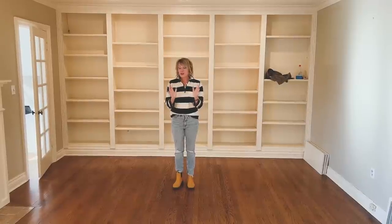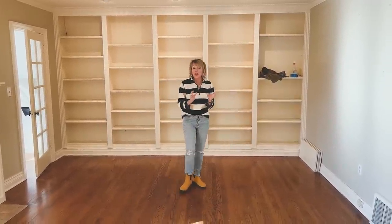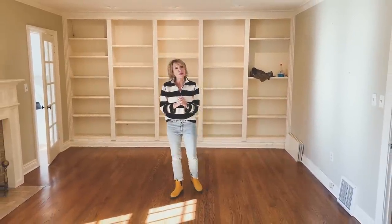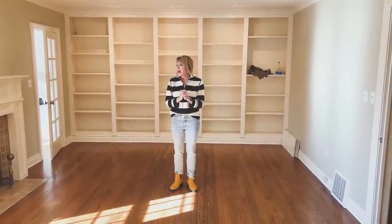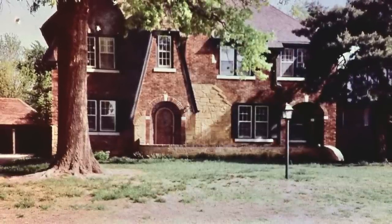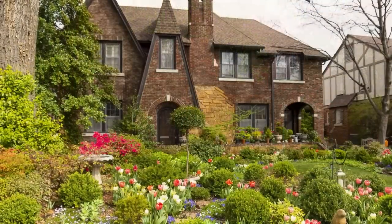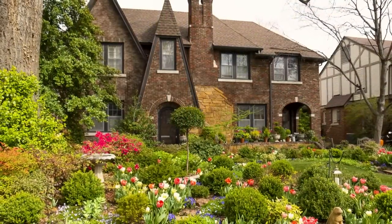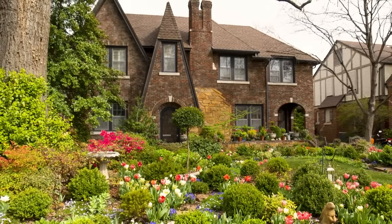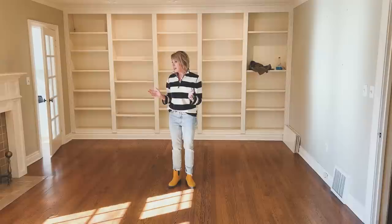Well, welcome to the final walkthrough at my old house, aka the Fairytale house, aka 829 Northwest 40th Street. We sign our papers later today, and the new owners will sign theirs tomorrow. And yes, that will be our next big announcement, who is going to be the owner of this very beloved house.